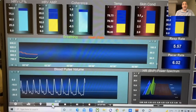So a very interesting case of the person who is able to maintain good sympathetic, parasympathetic, or autonomic nervous system balance through a mild stress test. But then when asked to bring to mind a mild stressor, a disrupted night of sleep, the autonomic nervous system just loses the plot and goes into a stress response.